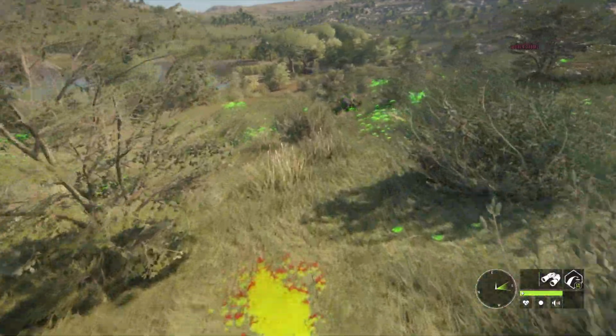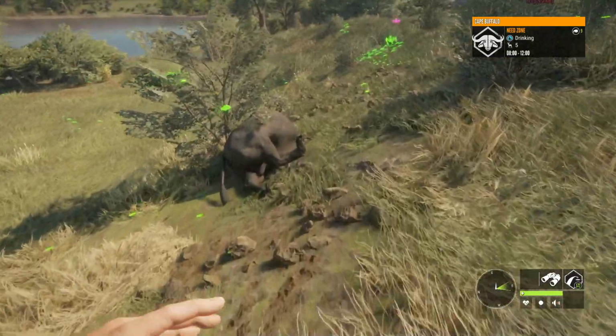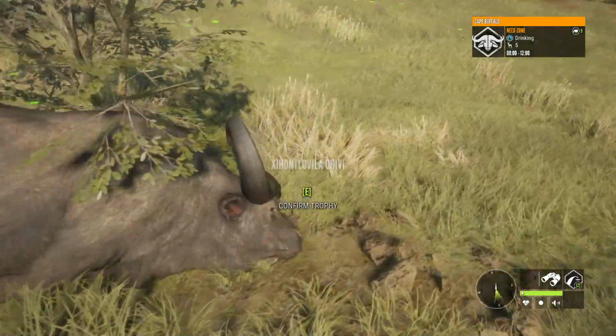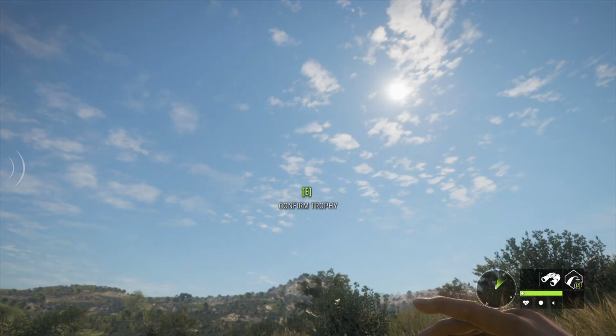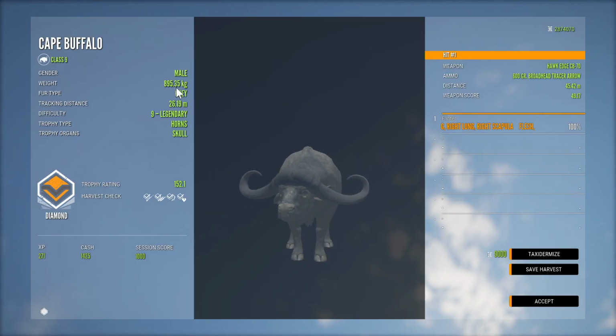Alright, did we actually kill the right buffalo? Because I was pretty sure... I can't say I was 100%. But yeah, that's definitely the legendary. So hopefully he's going to make it, because that was actually quite the interesting stalk. And he does, just barely. He's a high trophy rating one.